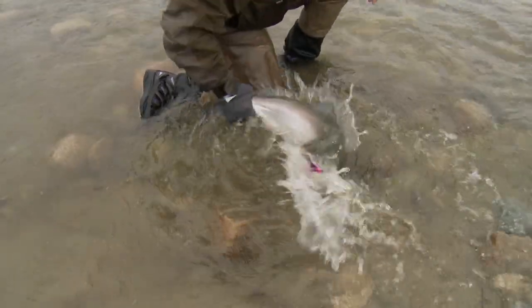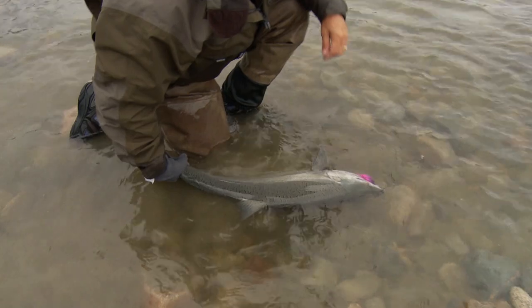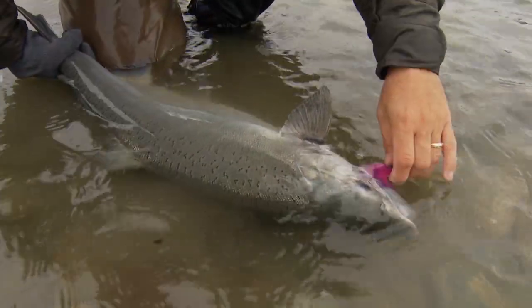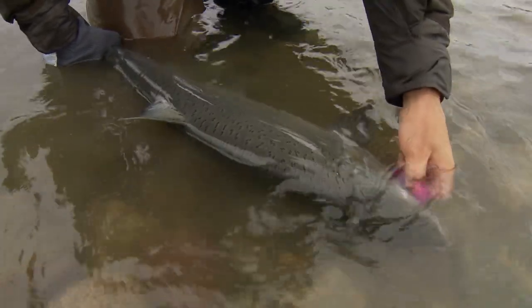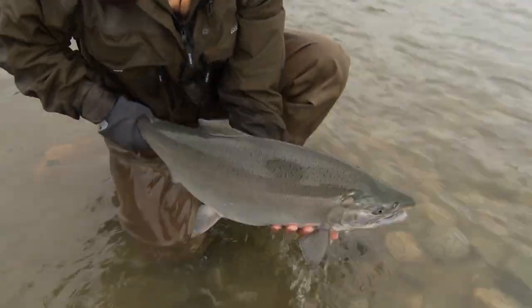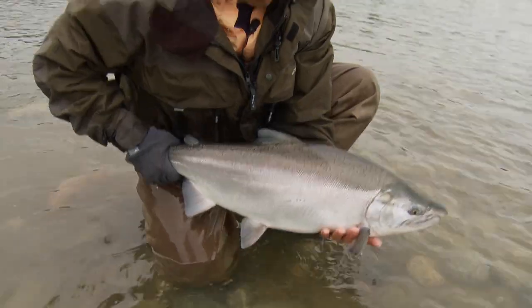Okay, got him. All right. There's the pink fly, right in his mouth. I'll just undo it here. Well, actually, I'll leave him buttoned here for a minute. Oh, no, I'll take it off. Tough part of the jaw. Oh, there he is. Oh, yeah. Isn't that gorgeous? Now that's a nice chrome bullet.